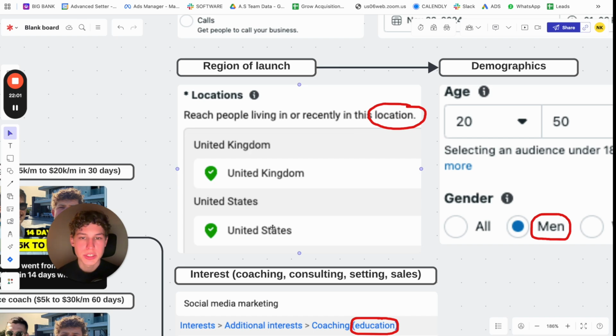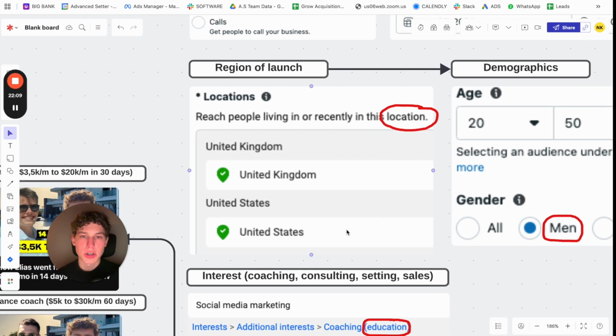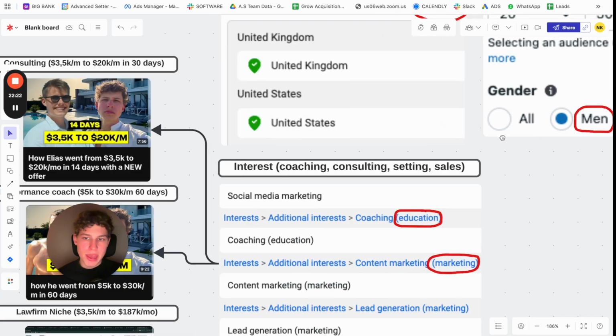You can target the Netherlands, you can target Italy, you can target Spain, you can target any country, right? The US, Canada, and so on. Demographics, 20 to 50. My ICP is in that exact range, right? Gender, men, I target men.